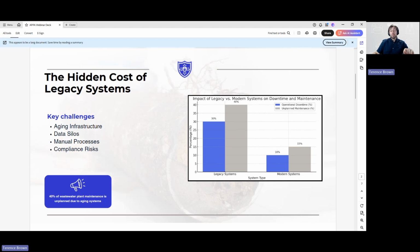Here's a key stat. This probably isn't news to most people, but utilities operating with older systems experience up to 30% more operational downtime compared to utilities that have adopted a digital monitoring and predictive maintenance tool strategy. In the wastewater sector specifically, it's even more concerning. We know the wastewater process requires a lot of high-powered equipment, and it's super complex. A 2023 industry study found that nearly 40% of wastewater plant operators reported their biggest challenge is dealing with unplanned maintenance tied to outdated equipment. It leads to compliance risks, fines, and costly workarounds.